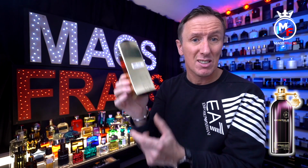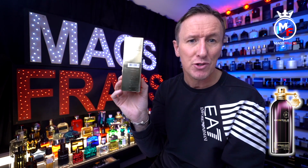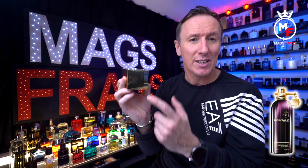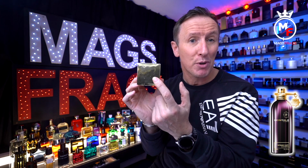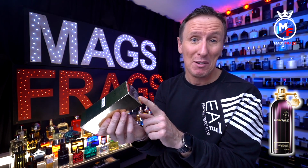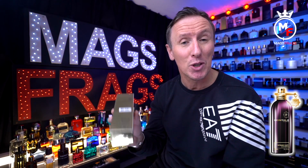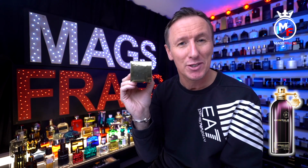On the back there's some more product information, including the size and the perfume concentration, which in this case is an eau de parfum. And underneath there's a really useful sticker that says "Don't spray it in your eyes." Damn, I was just about to pick up the bottle and spray it directly into my pupils as well then, but thank you for this sticker for telling me not to do that.